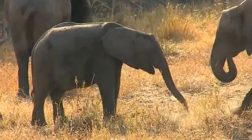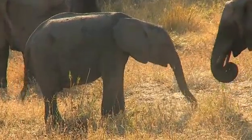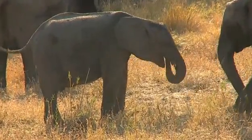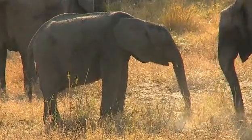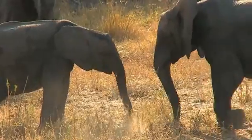So hanging around in the base of this drainage line, there will be a little bit of remnant underground water, and you can see there's still a little bit of green in the grass there, so they're taking advantage of that at the moment.